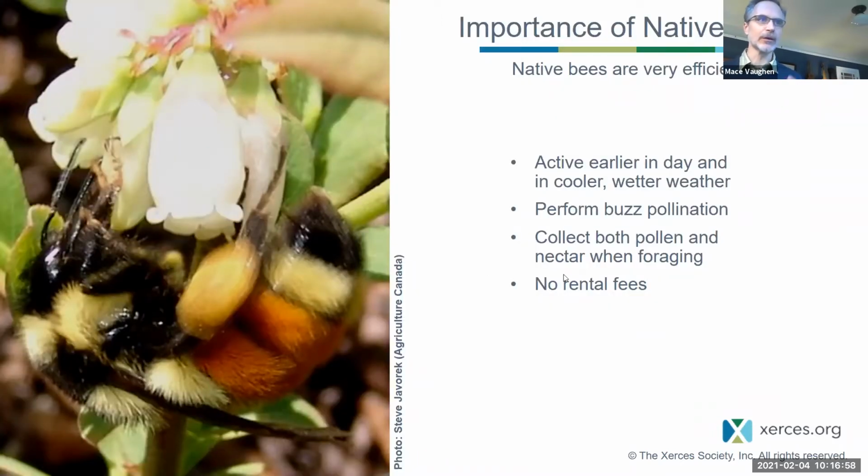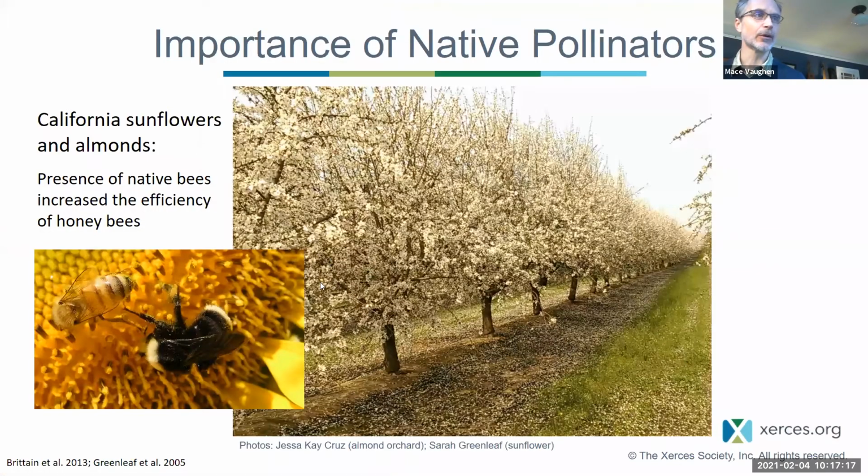There's no rental fees, although we do have to manage the landscape. We have to think about protecting the landscape, and that comes at a cost in time and effort. So sure, you don't have to rent native bees, but you've got to work to make sure that they're out there. So there's a cost. But they can be pretty important. And a lot of studies over the years have shown their value. For example, in sunflowers and almonds in California, having native bees in that landscape increases the efficiency of honeybees.